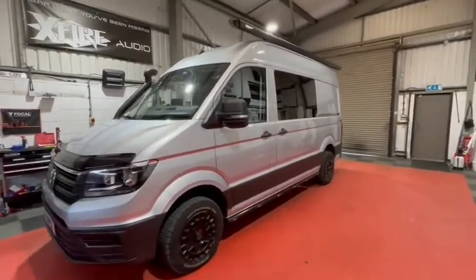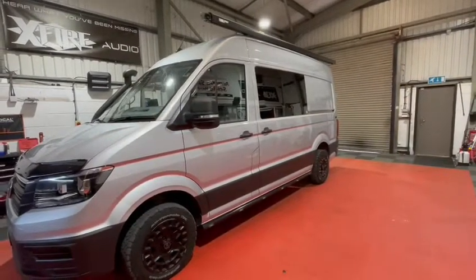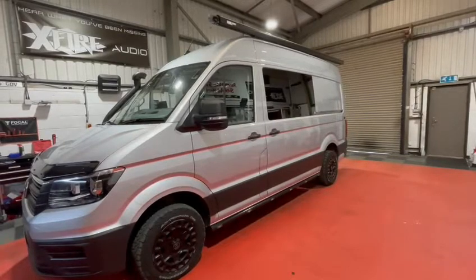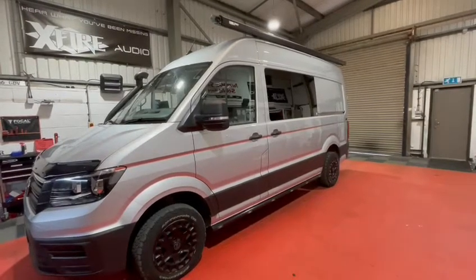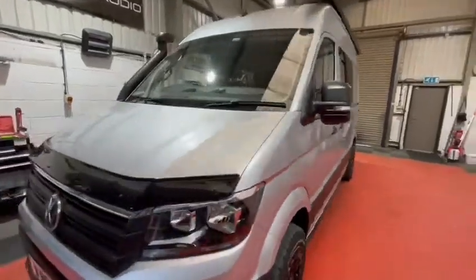Got this absolutely stunning Crafter in. It's sort of a partial camper van with a big storage in the back. The guy's a bike rider, so he travels the world in it. It's come in, we've added a reverse camera, a dash camera, and then we've also added the Alpine 11-inch and kept all the vehicle data working through using C2 equipment.